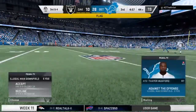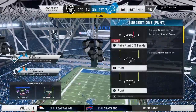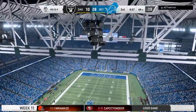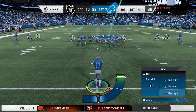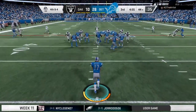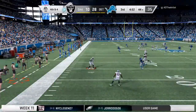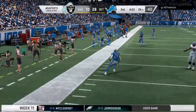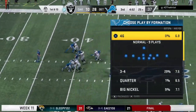Now a fake on the give here as they try the run-pass option. That's incomplete, but there is a flag down, so hang on. A big call coming on third down. So they decline it as that will bring up fourth. And I know that yardage and field position are keys to any game played, but you've got to consider downs when you're talking about penalties, and they wisely did not take that one and made it fourth down. First down and 10 at their own 25-yard line.